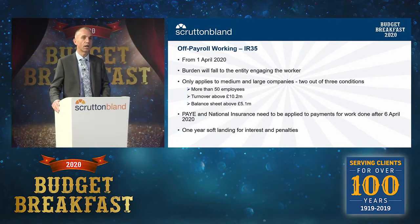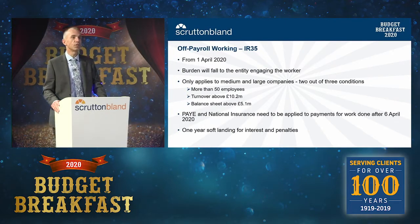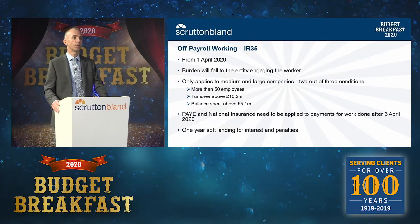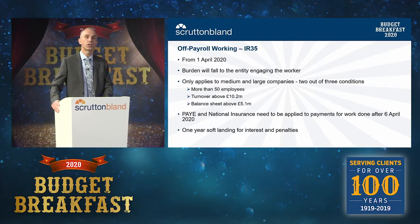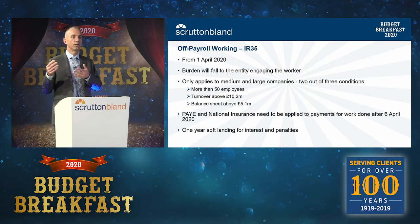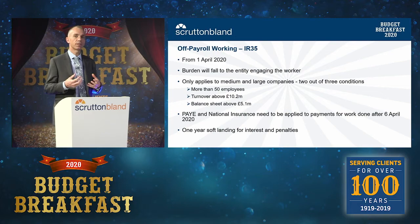Off-payroll working in IR35. Changes being introduced from 1st of April 2020. They've hit the press quite a lot recently, I think it's fair to say, in the last 12 months. These are anti-avoidance rules where if it were not for the fact that somebody has formed their own personal service company, the relationship between the engager and the worker would be of an employed nature. But along the way, somebody has introduced a personal service company in there to make sure they're not liable to PAYE.